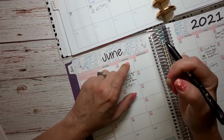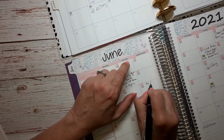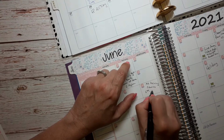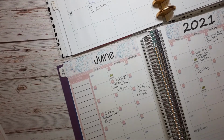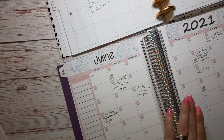Does everybody else have issues with this? How are you supposed to get in here to write? Just write sideways? That looks terrible. That's terrible. I'm going to try it. I'm going to leave it. Guarantee you we're going to be taking it off of there. So that looks like everything for the month. Okay.